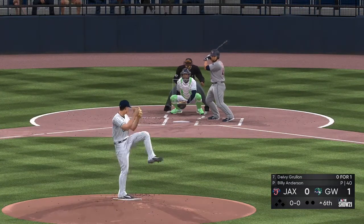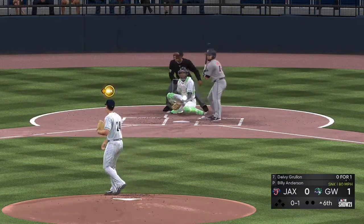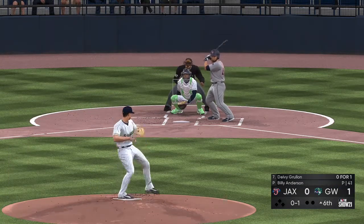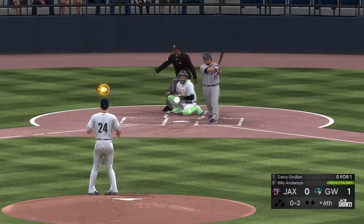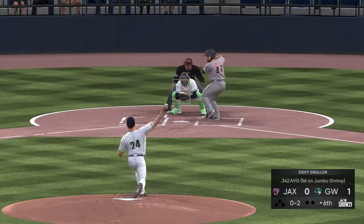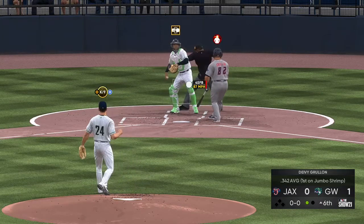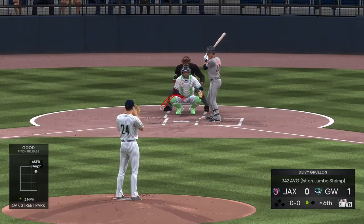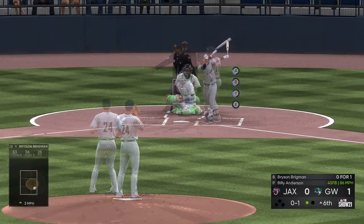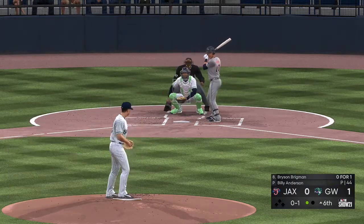At the plate, Davey Grillon. The sinker to him finds the zone for strike one. 0-for-1 for him here in this one. Swing and a miss, and he's in trouble now, 0-2. Man, this guy's really pitched well so far, attacking the strike zone, and he's really kept these hitters off balance. He throws him the fastball there. Davey Grillon is retired to kick off the inning.